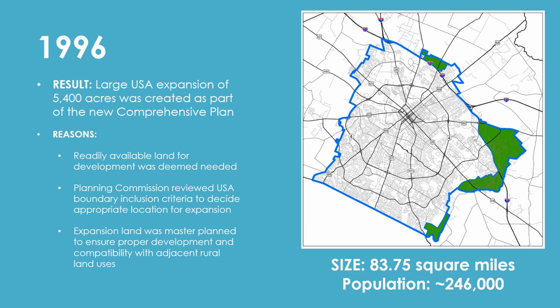In 1996, we experienced a large expansion of the urban service area, adding approximately 5,400 acres to the previously adopted urban service area. This was reviewed by the Planning Commission and added through collaboration with the council and the mayor's office at that time. This was our last major expansion to our urban service area before 2023.